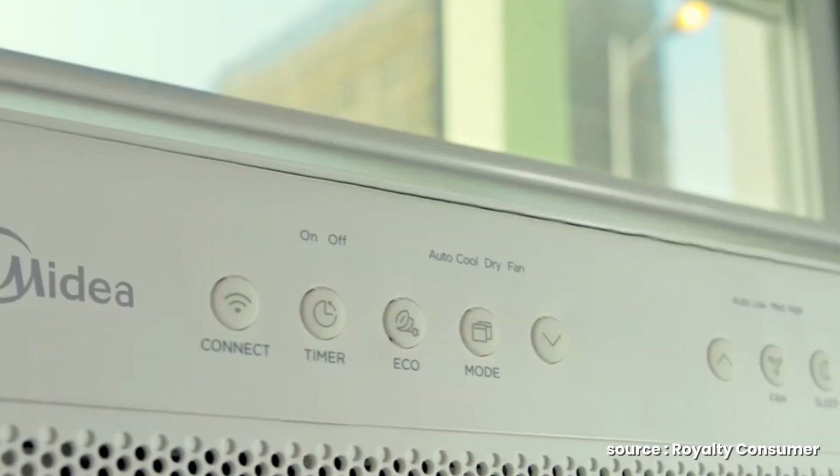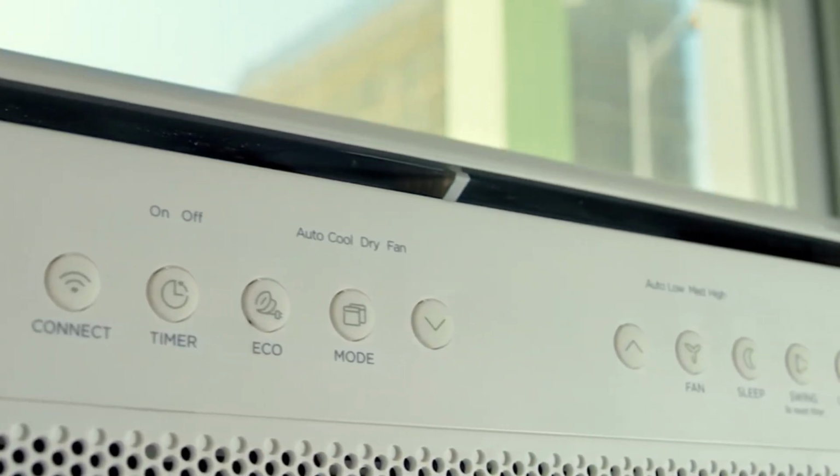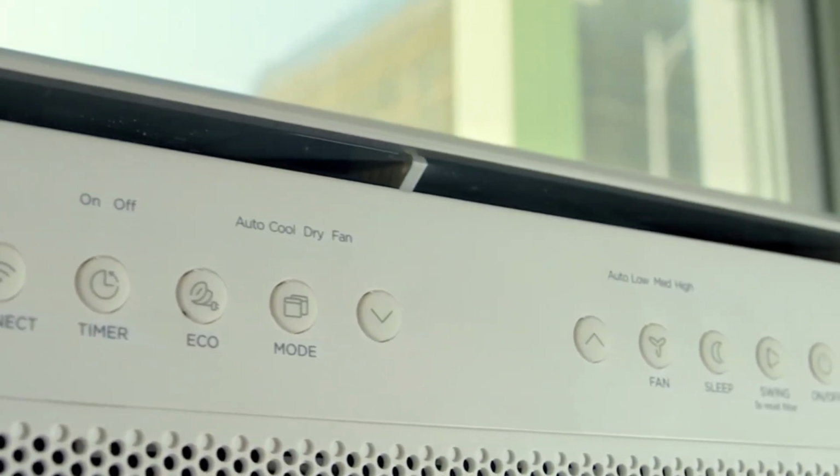Is your window AC keeping you cool, but keeping you awake? In 2026, you don't have to sacrifice peace for comfort.